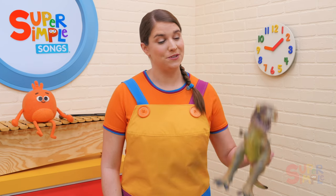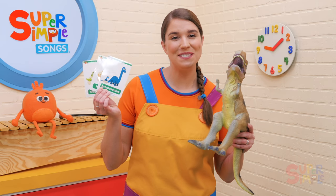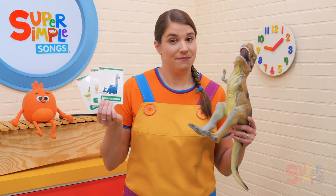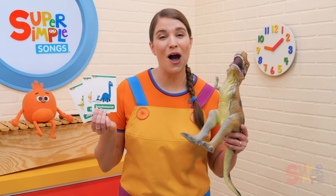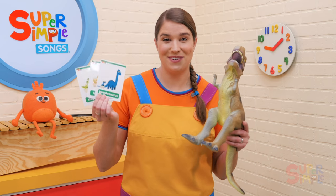Kids love dinosaurs. Use this song as a starting point to discuss different types of dinosaurs and their features. You can use dinosaur toys or print out images like these from Super Simple. Talk about what color each dinosaur is. How many spikes does it have? Is it big or small? Does it look like it can fly or swim? There are so many opportunities to use a variety of vocabulary when talking about dinosaurs.